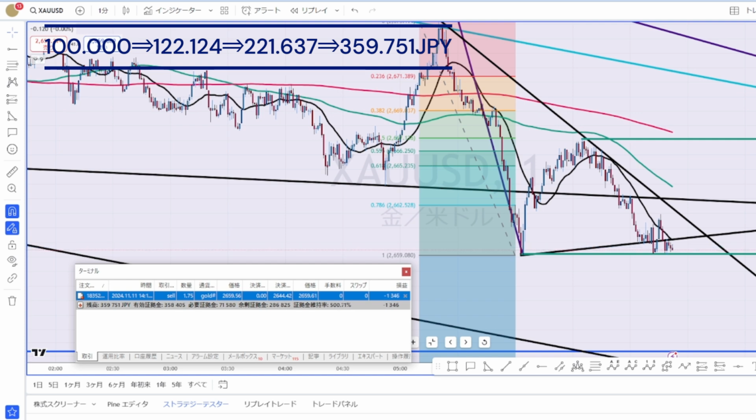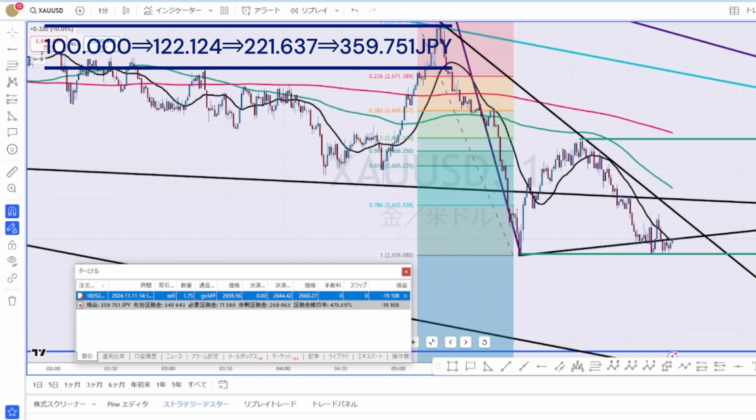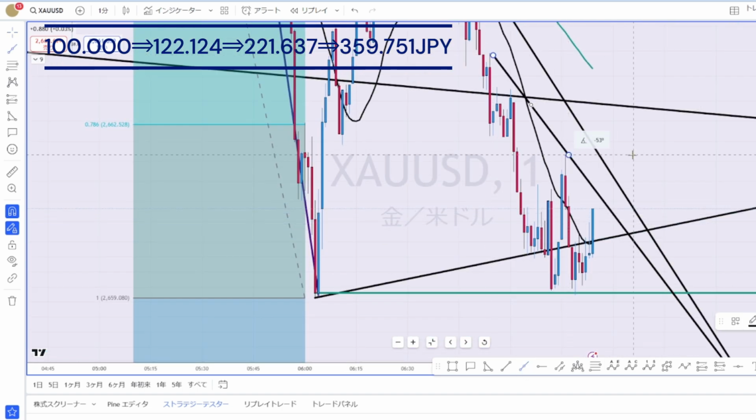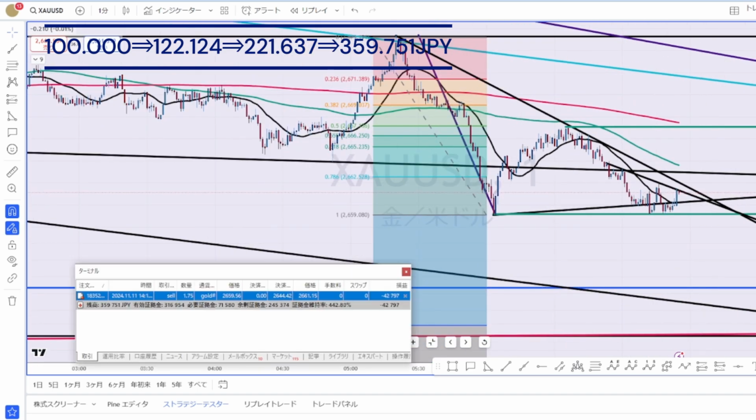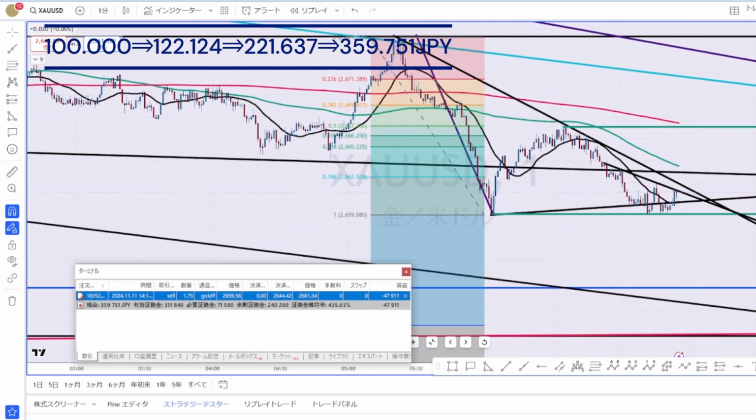While I'd prefer for the price to break below this level, it's only been tested twice, so it could potentially form a double bottom. If the small double top's neckline is broken, it could lead to a reversal to the peak of the downward wave. If that happens, I'll have to cut my losses.